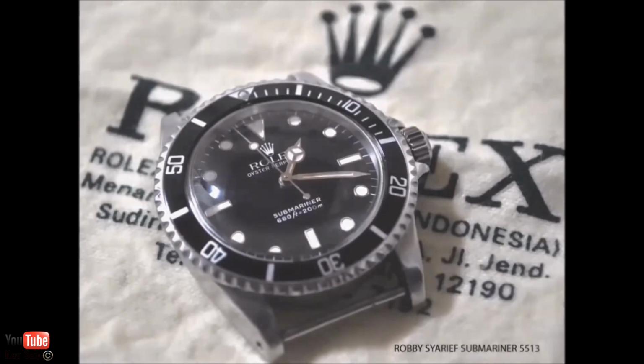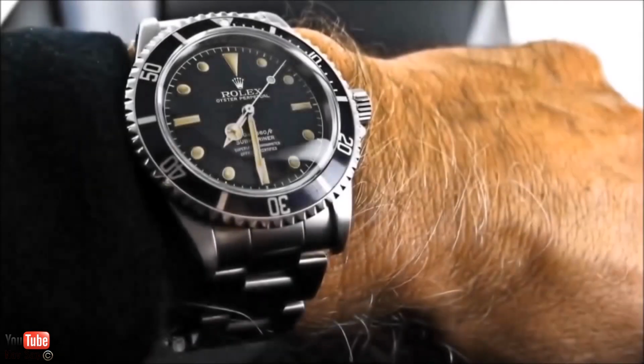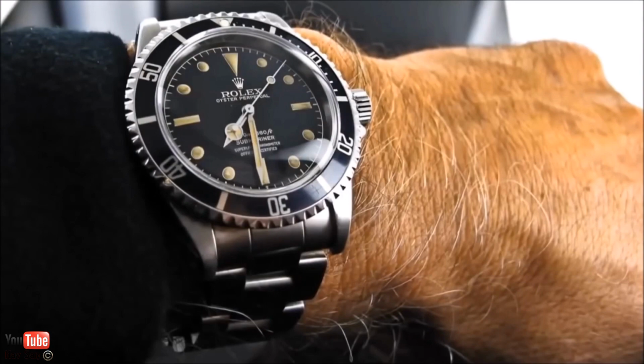I should point out that all of the models that I've been talking about up until now are none of the date complication models. These are all non-date models, but I will now be starting to talk more about the date models that were introduced as well, as they are just as important in the history of the model as the no dates.